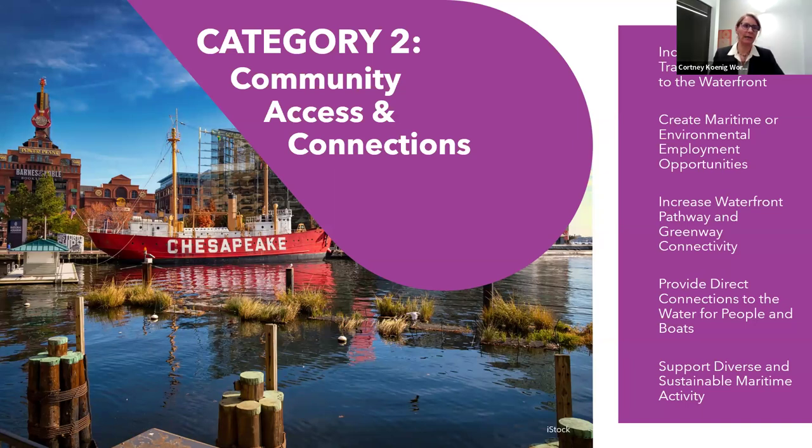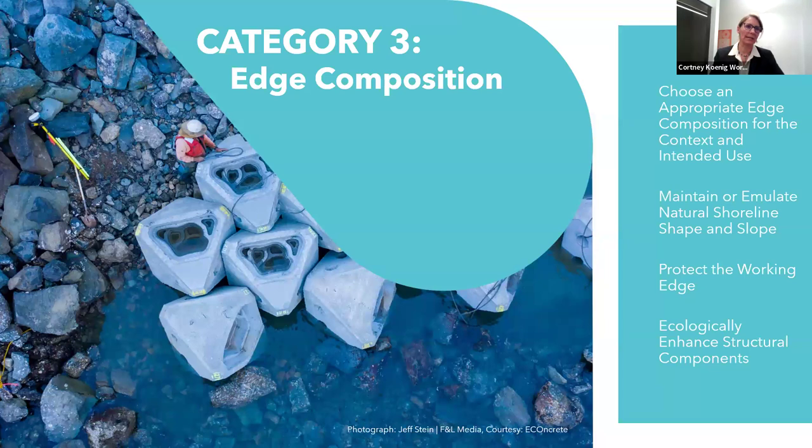All right, so let's move down to category three, which is edge composition. So this is about making sure that the project is designed with appropriate site conditions in mind and is sensitive to local ecology and improves overall resilience. So under this category, choosing an appropriate edge composition for the intended use of the project is key. Maintaining or emulating a natural shoreline and shape.